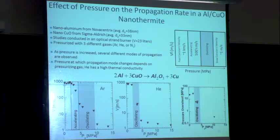And it goes from a convective wave to a conductive wave, and you can see over here, this is the overshoot that is seen. So the pressure overshoot is very large, and then when I get over to the slower propagation rates, there is no overshoot. So it's essentially changing again from a convective to a conductive wave.